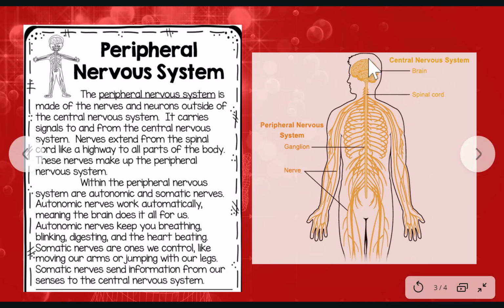So if we look at this image over here, we've got the brain and the spinal cord, which we just said was the central nervous system. And then all these little branches off of it, those are the nerves for the peripheral nervous system. They send messages to the other parts of the body and get them back to the brain.